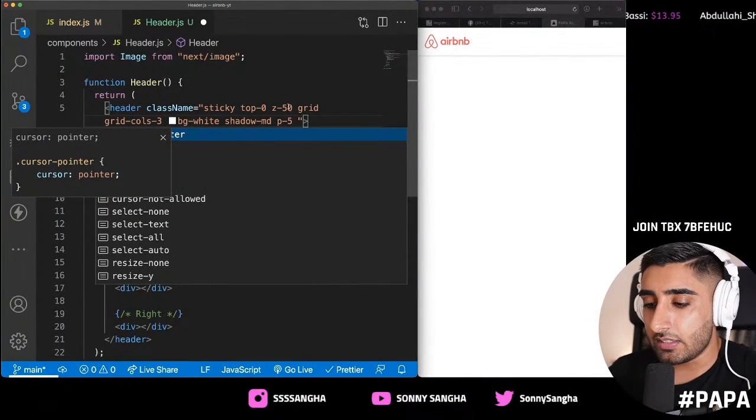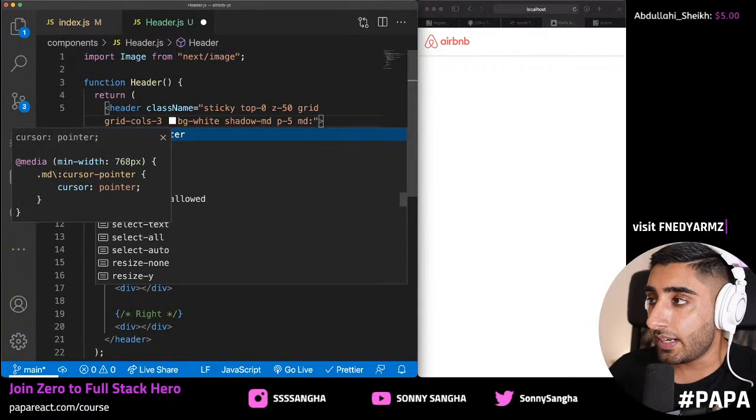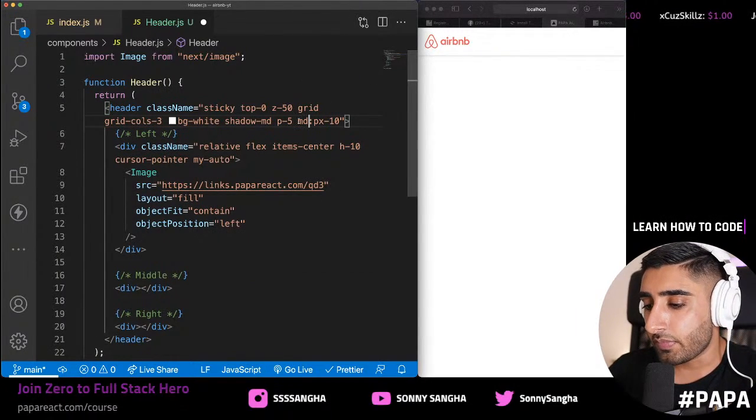So what we're gonna do now is these are all mobile first. And then we're gonna see when we hit the medium screen, we're gonna apply a padding on the x-axis of 10. And I'm actually gonna go ahead and kill something called rocket. That's why you guys can see the emoji. So here, medium of 10.